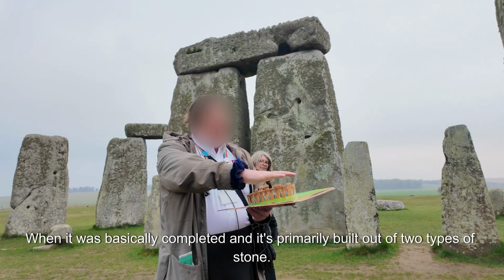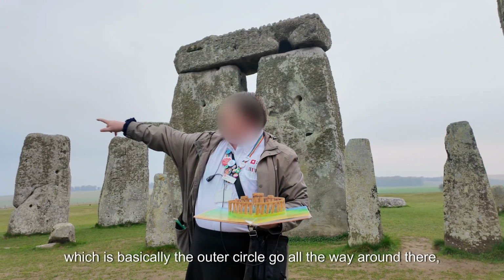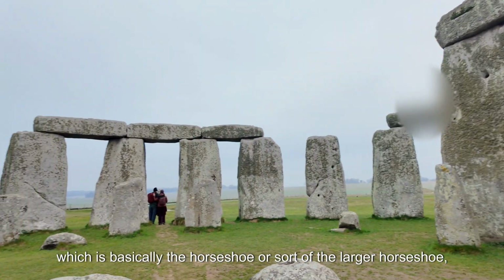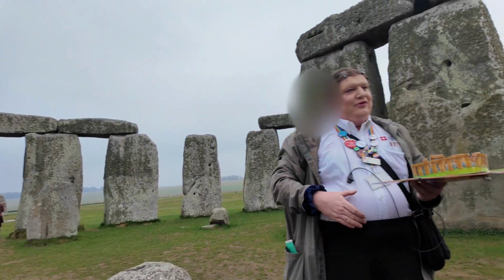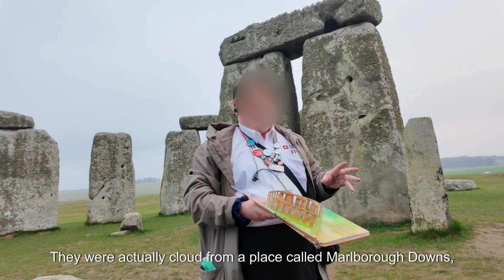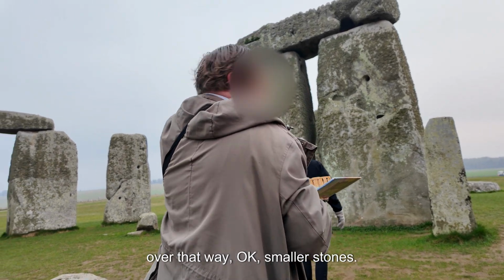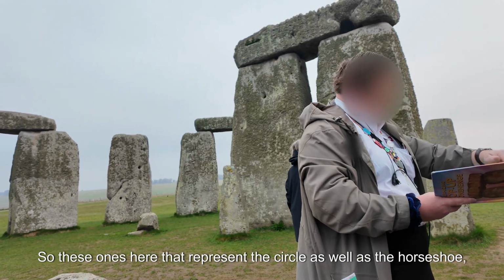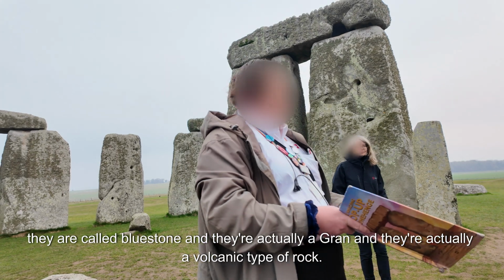It's primarily built out of two types of stone. You've got the Sarsens, which is basically the outer circle that goes all the way around, as well as the Trilithons, which is the larger horseshoe. They were actually quarried from a place called Marlborough Downs, which is around 30 minutes over that direction. The smaller stones, the ones that represent the circle as well as the horseshoe, are called bluestone.